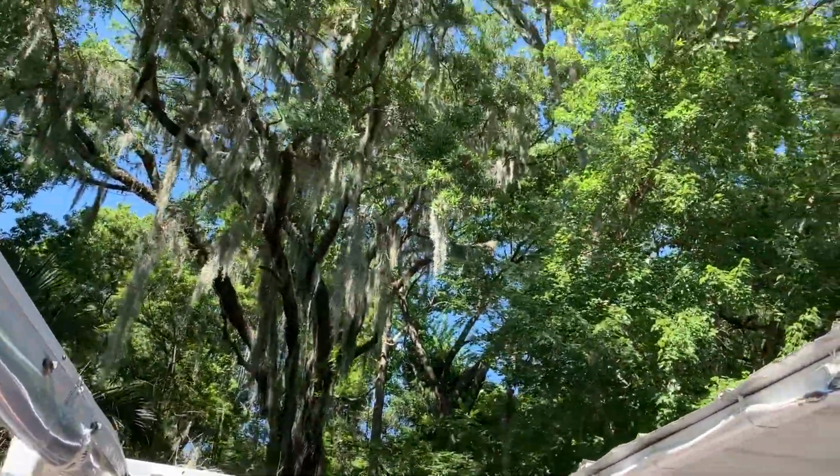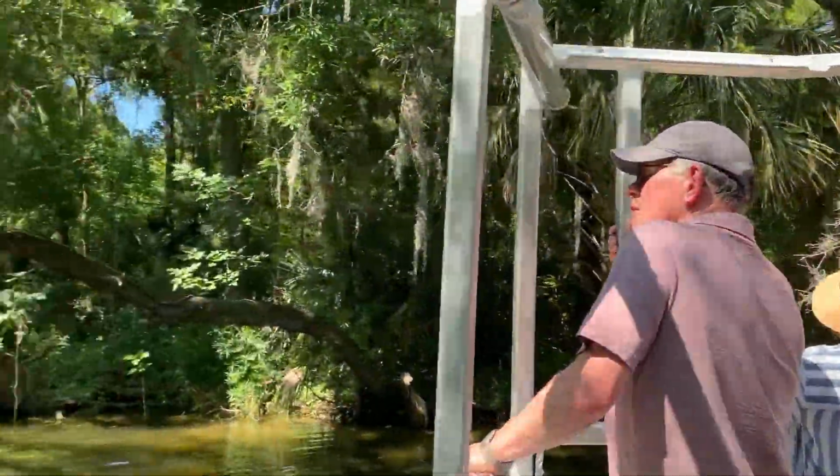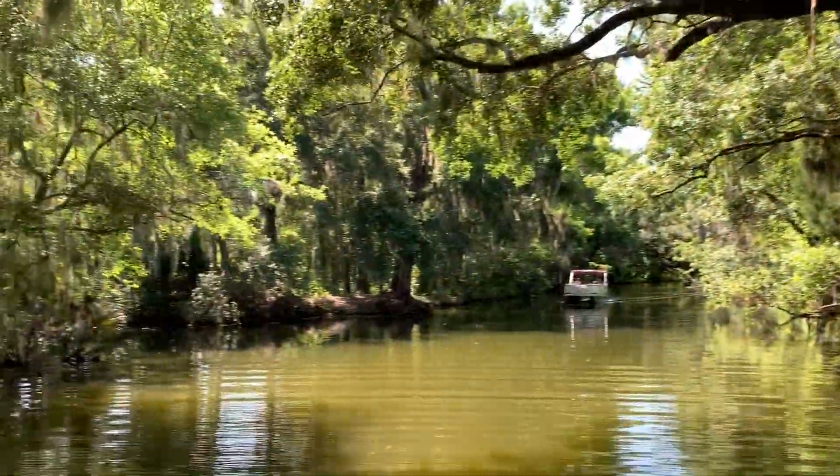Now the female, like I said, has the brown feathers from the neck up and the male is all black. So you'll see both of them as we go down the canal here.